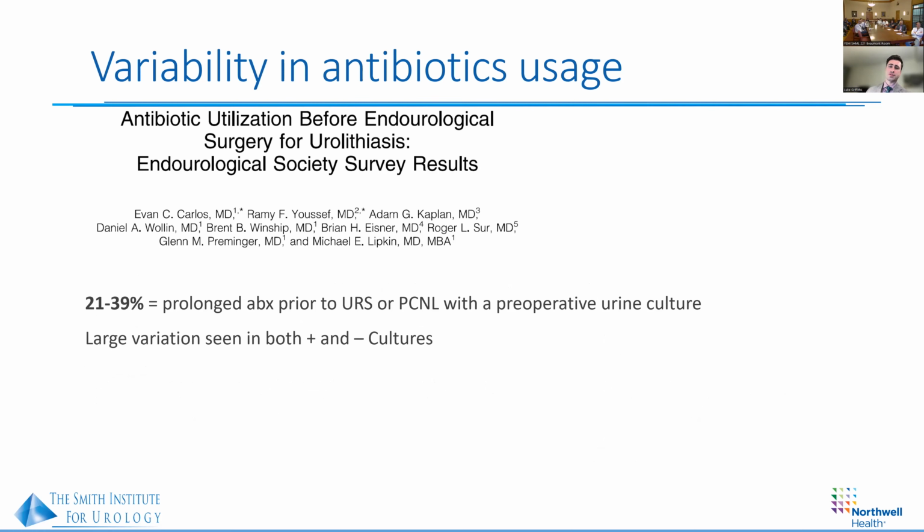And so they found large variation in the usage between practitioners based off of the scenario. This is with negative cultures, as well as variation within and between countries with regards to both positive and negative urine cultures.